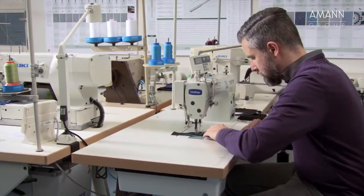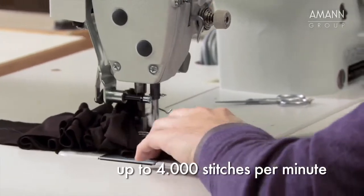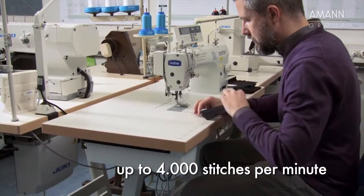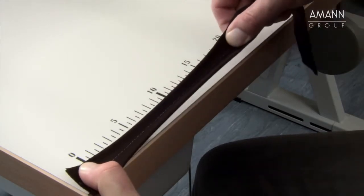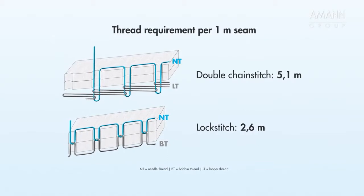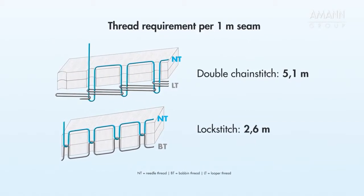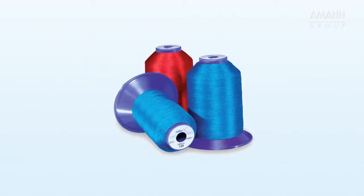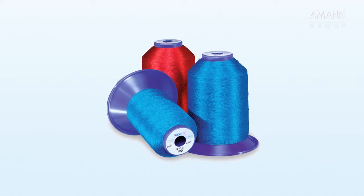sabaFLEX can be sewn excellently with sewing speeds up to 4,000 stitches per minute. With sabaFLEX as needle and bobbin thread, the previously inelastic lock stitch becomes highly elastic. sabaFLEX makes it possible to replace chain stitch seams with lock stitch seams, which reduces the sewing thread requirement. AMANN sabaFLEX is the multi-talent for all elastic materials.